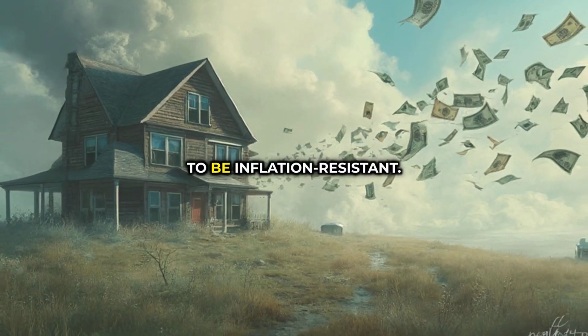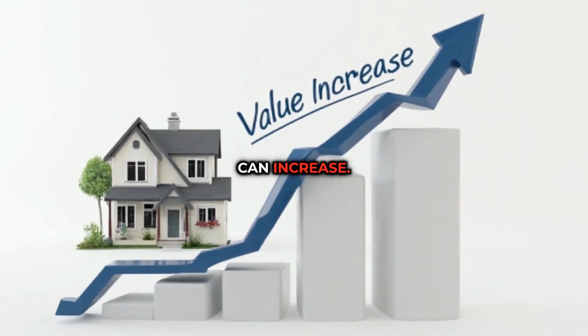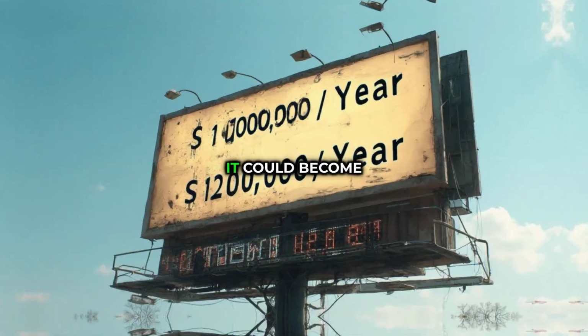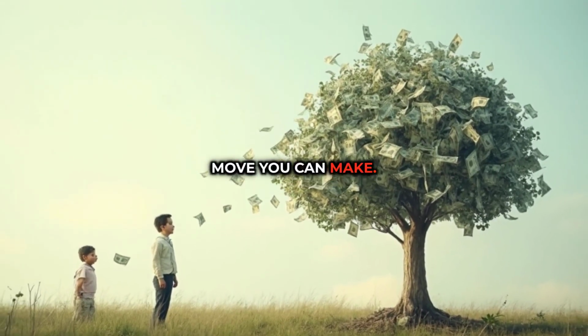Rental income tends to be inflation resistant. Rents generally rise over time. Mortgages stay fixed. Property values can increase. So even if $100,000 a year is your freedom number today, it could become $120,000 in 10 years. That's why starting early is the most powerful financial move you can make.